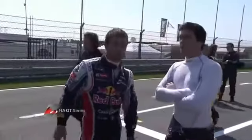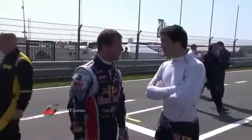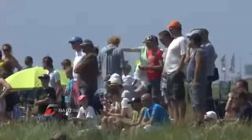Sebastian Loeb and Alvaro Parent having a little chin wag, and I think he's done a good job actually to get him into 12th place, Sebastian Loeb, and he looks quite happy actually. He hasn't looked very happy throughout this season because of the difficulties that team has been facing.